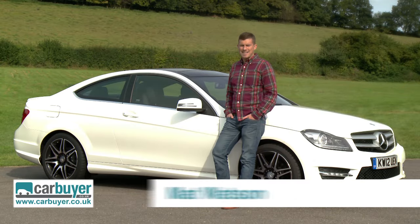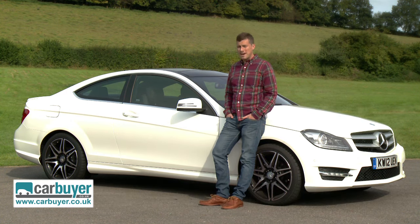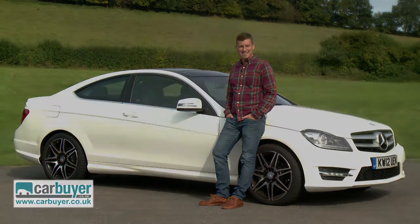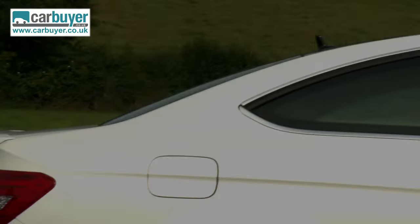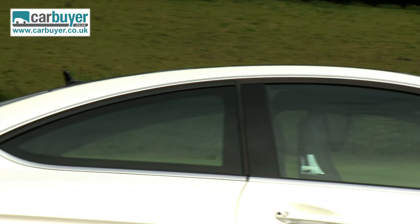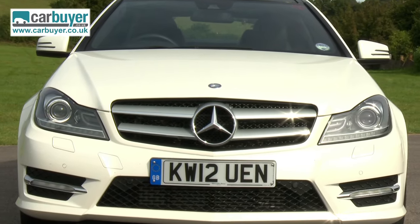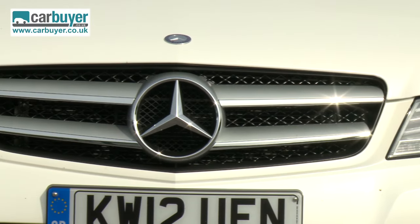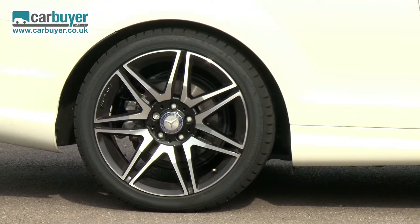If the normal Mercedes C-Class isn't quite stylish enough for you, and you can live without some rear doors, then the C-Class Coupe is a lot more head-turning. Obviously, the lack of rear doors, smaller back windows and sloping roofline make it look a lot more sporty. So too does the fact the car comes with an AMG sports kit as standard, and that includes a racy grille, side skirts and large alloy wheels.